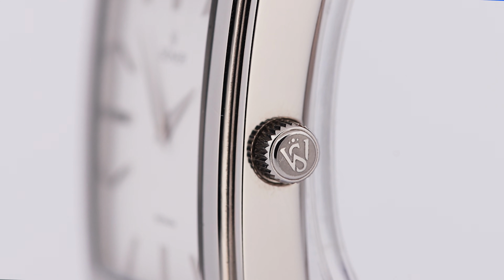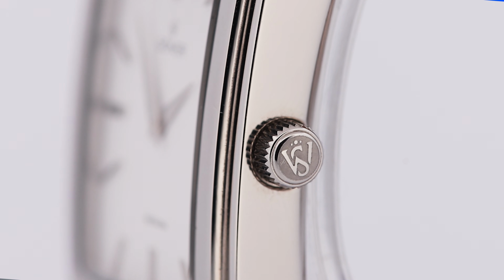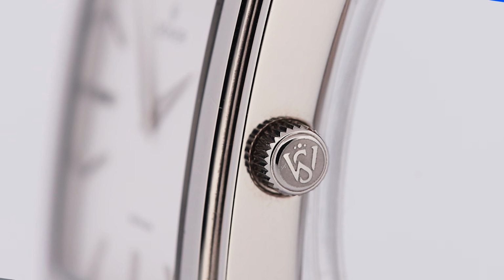onto it. And also note that the Söner Nostalgia is water resistant to 5 ATM or 50 meters, so well, you really don't want to be taking it to the swimming baths, but I guess it's okay if you get caught up in a rainstorm.